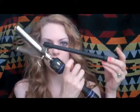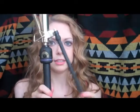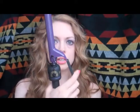When I style my hair, which is not very often, I'd say maybe every other week, and the rest of the time I just kind of go natural, I love using Hot Tools curling irons. And this is a Hot Tools with a magic arm, which means that the handle isn't sprung. This is a traditional curling iron. You can see that the handle is sprung. I find that the unsprung handle just gives me a little more control.